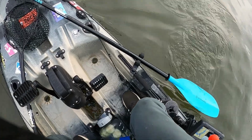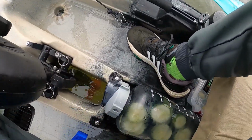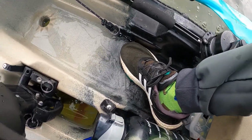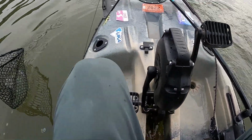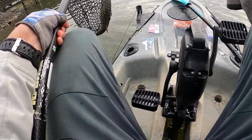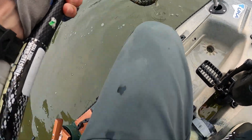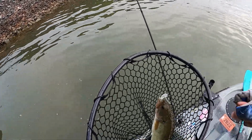Okay, okay, okay. Oh baby, oh baby, oh baby. Oh shoot. Okay, we gotta get a different angle on this fish. Thank God, that's a good one. That one makes up for the last. Whew. Please tell me I was recording that. Thank goodness. Okay, that's a fat son of a gun right there.